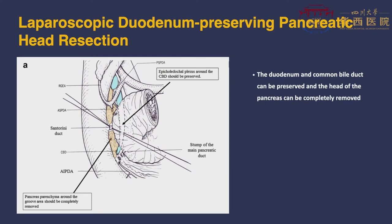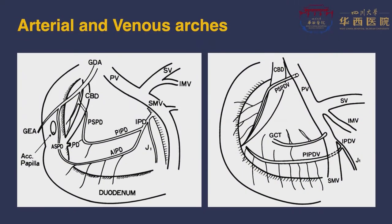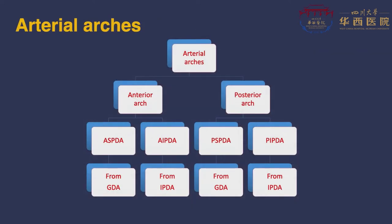How to perform laparoscopic duodenum-preserving pancreatic head resection? Look at this map. The duodenum and common bile duct can be preserved and the head of the pancreas can be completely removed. How to protect the arterial and venous arches is very important for this procedure. Most important are the arterial arches. Look at this map: the arterial arches, including the anterior and posterior arches.